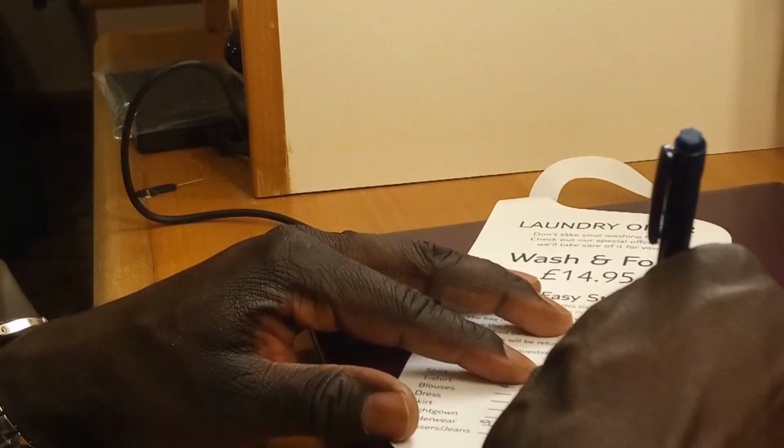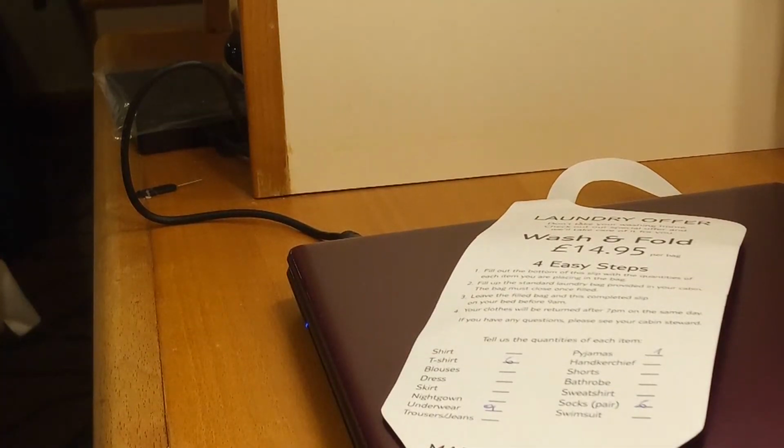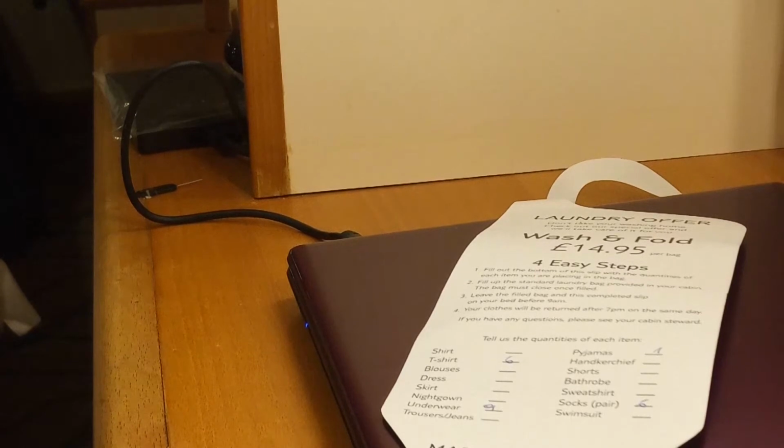As you can see, I'm just counting everything: 6 pairs of socks, 1 shirt, 7 pairs, and shirts, 2 shirts. So as you can see, it's all filled up. I guess that's the right place to fill it up, because in this one you pay extra, depending on if you want some different service. Cool, fantastic, it's the way to go.